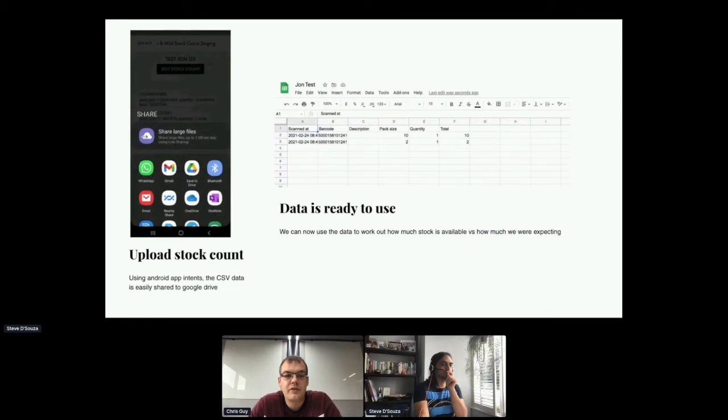Cool, so this is what the upload looks like. Once you finish counting, you can upload your stock count. We kept this simple. We could have integrated with Google Sheets or some other backend, but we decided just to use app intents and then share it to Google Drive as CSV data, and this is some test output that I'll put here showing that it works.